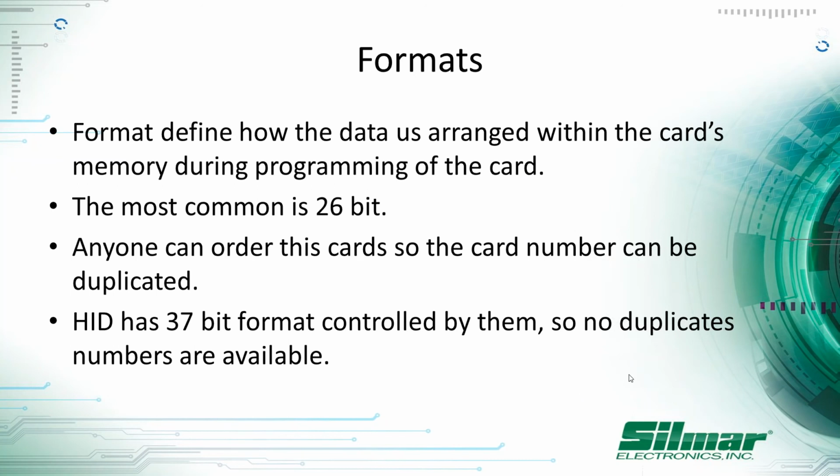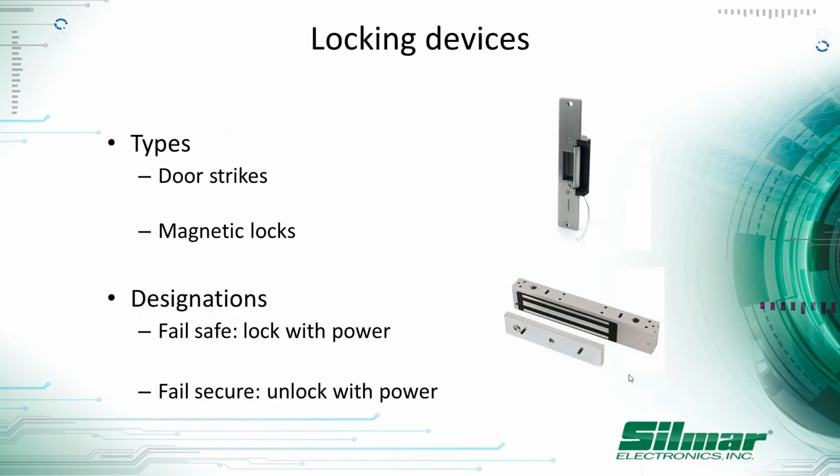So to combat that, HID came out with their own format. It's 37-bit, and it's fully controlled by them. They have literally control from the first card they ever made to the last one they're ever going to make, and that makes sure that there are no duplicate cards out there. That one card will never be produced again. So that's one added benefit of the HID 37-bit format card.